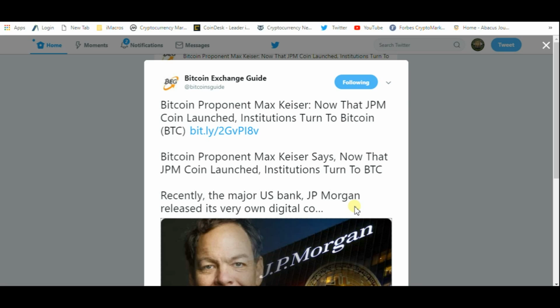I went through the article, and more or less, that must be what he thinks is going to happen. I think he might be right too. That's the thing about JP Morgan or any other bank creating a coin. Banks, we don't trust the banks.